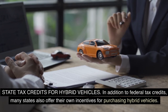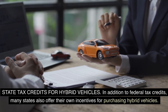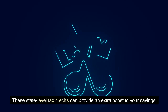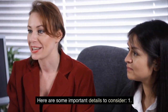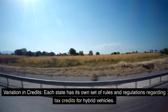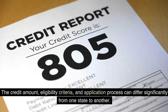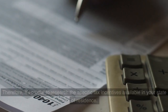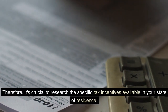State tax credits for hybrid vehicles. In addition to federal tax credits, many states also offer their own incentives for purchasing hybrid vehicles. These state-level tax credits can provide an extra boost to your savings. Here are some important details to consider. 1. Variation in credits. Each state has its own set of rules and regulations regarding tax credits for hybrid vehicles. The credit amount, eligibility criteria, and application process can differ significantly from one state to another. Therefore, it's crucial to research the specific tax incentives available in your state of residence.